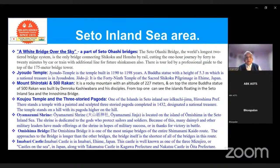The bridge, the world's longest two-tier bridge system, is the only bridge connecting Shikoku and Honshu by rail, and it reduced the journey of an hour to 20 minutes by car or train. There's also an additional line planned for a futuristic Shinkansen to connect the mainland to Shikoku. There is a tour led by a professional guide to the top of the 135 meter bridge tower. That's why it's called the Bridge in the Sky. If you go on top, you can look down on the bridge.